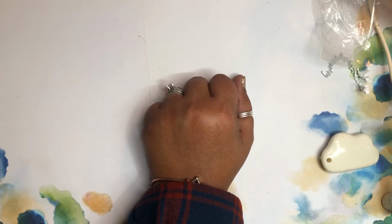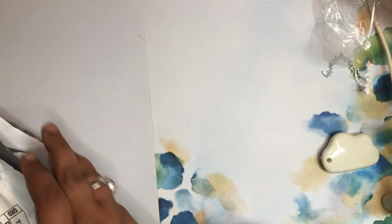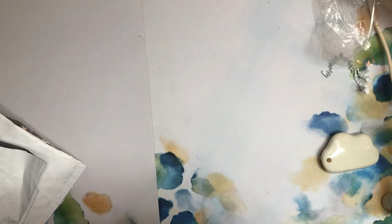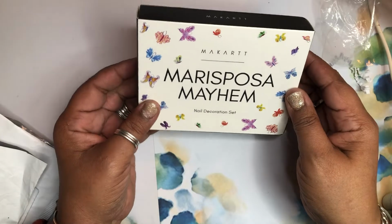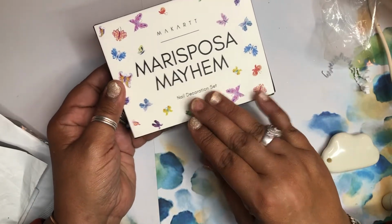The next item I'm going to order. So, Makartt had this sale, which I probably didn't even need, but of course, I beg to differ. I need everything nails. So, they have these little kits, and this one's called Mariposa Mayhem.